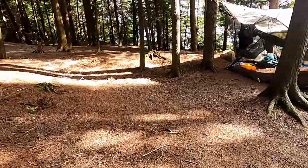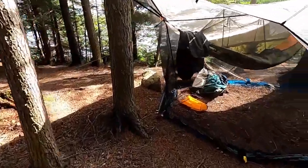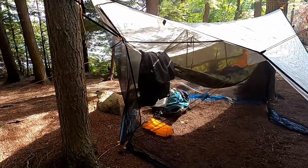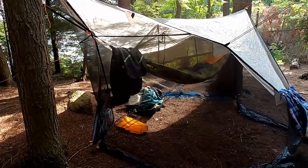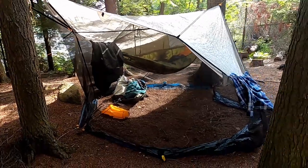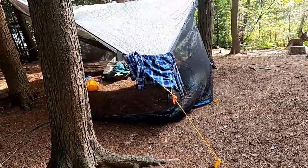Unfortunately, Adam forgot his tarp, or didn't realize that his didn't come with a tarp, but we were very lucky to have our Eureka No-See-Um tent. So he has made his tent hammock out of that.